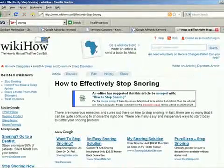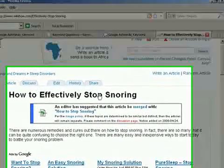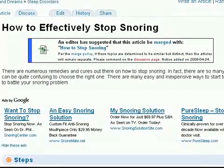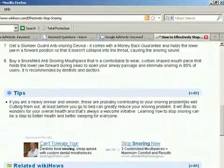Okay, so here we have some steps to stop snoring. How to effectively stop snoring. All right, we have these different steps to stop snoring. Then there's some tips down here.